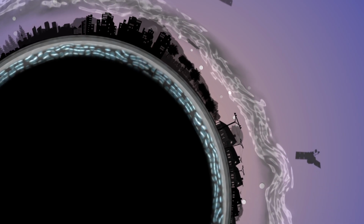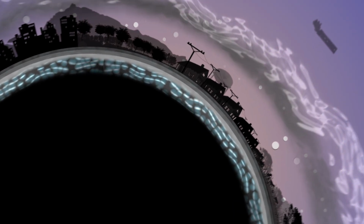By observing our Earth from above, we get a much better understanding of what is happening on the surface, in the atmosphere, underground, over the globe, and in our own backyard.